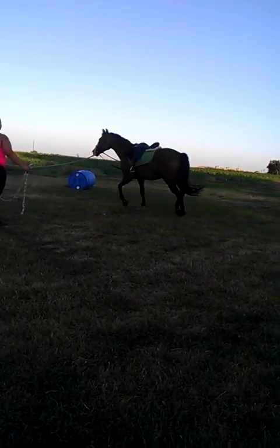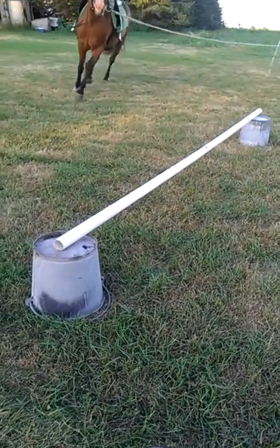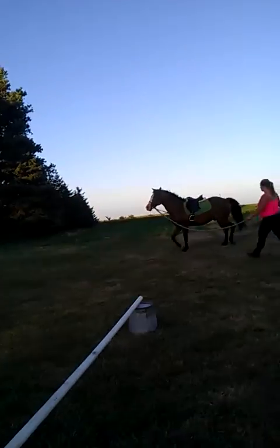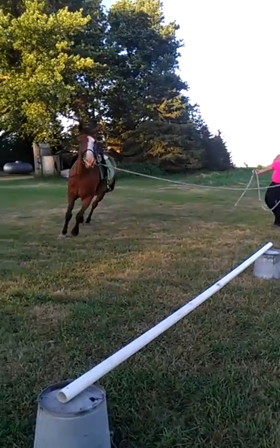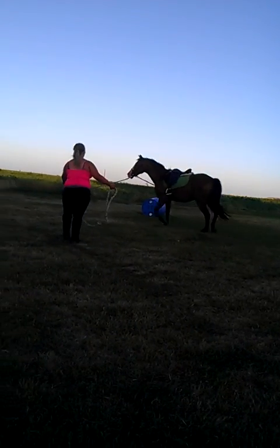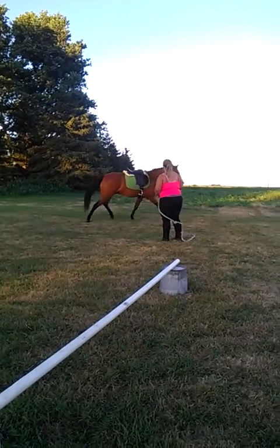Anyway, we are lunging Chuck with this whole makeshift jump thing. And he's doing well. First, he wasn't picking up his feet, and then he learned to pick them up. So, he's doing great. Then there's Alicia. And when we try to whoa Chuck, she bends over and he stops, and it's kind of funny. Well, each horse is different.